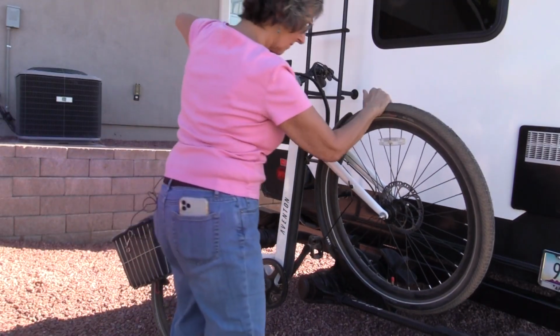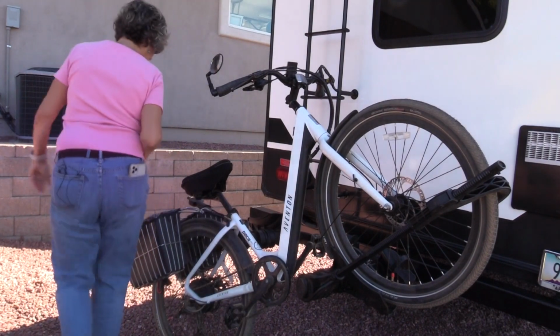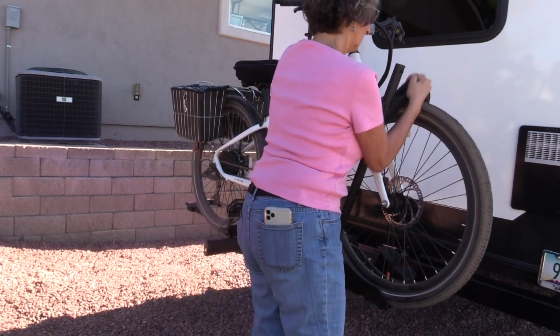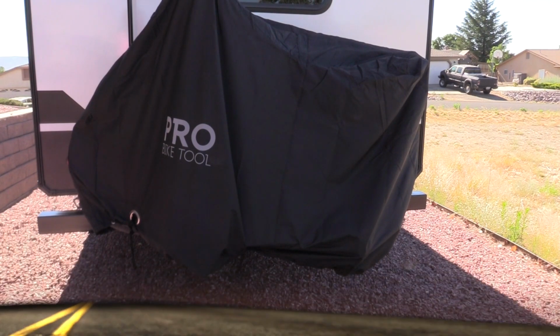Thanks so much, Ray. Well, the bike is in place and covered with a heavy-duty bike cover. This is Michelle Fontaine of RVing Today, wishing you safe travels, and maybe I'll see you on the road.